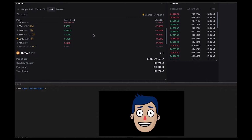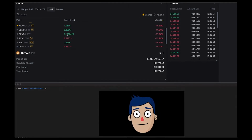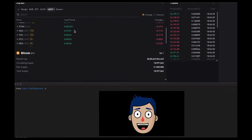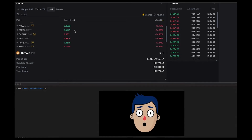Link back down at 14 bucks. Everything's just giving back what it's gained over the last couple of days. Carver's at $1.60, $1.50 is pretty good value there for Carver. And so dip buys are the fashion at the moment.